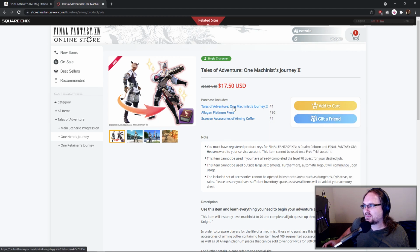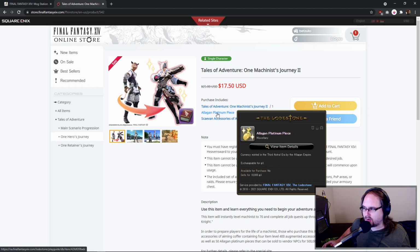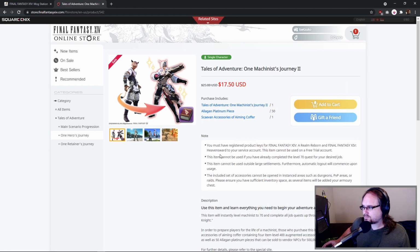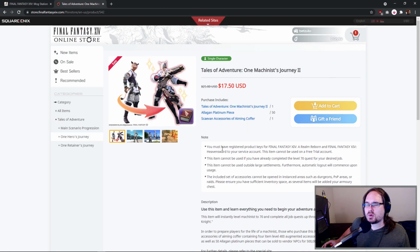You're going to get the Tales of Adventure 1 Machinist Journey 2. Now, what this will do is level your character to level 70, okay? It will also give you some Allagan Platinum pieces, which you can sell for gold, and some Scathing accessories of Aiming Coffer, which includes some items that you can use on your character. So, purchasing one of these will boost the specific job that you choose to level 70 on the character that you pick.